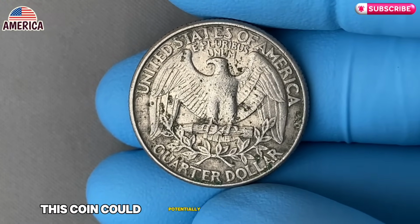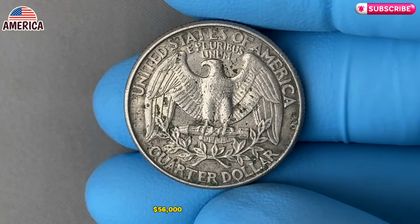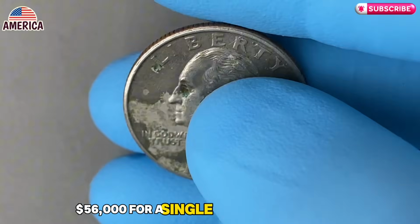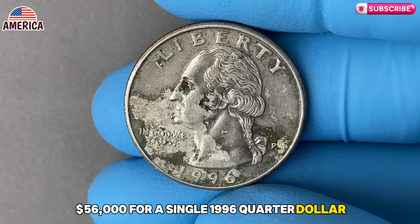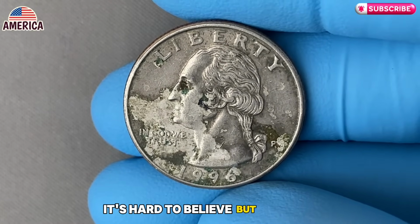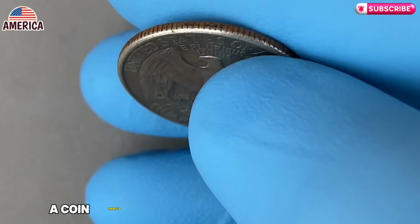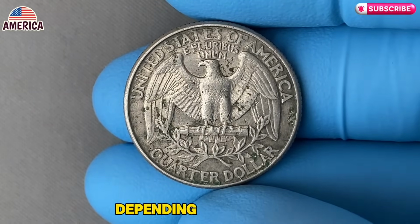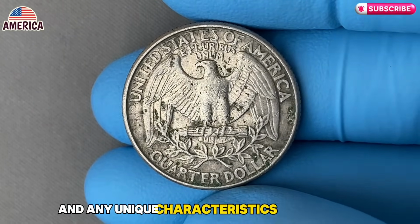This coin could potentially be worth a staggering $56,000. That's right, $56,000 for a single 1996 quarter. It's hard to believe, but it's true. A coin that's been sitting around in your pocket could be worth more than a brand new car, depending on its condition and any unique characteristics it might have.